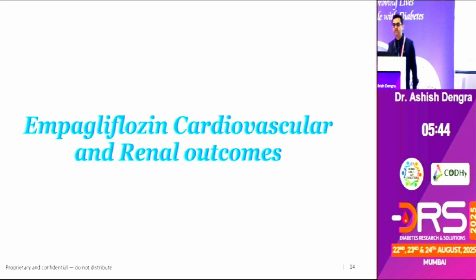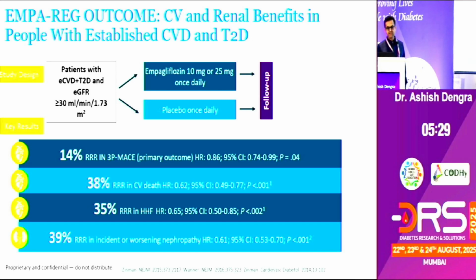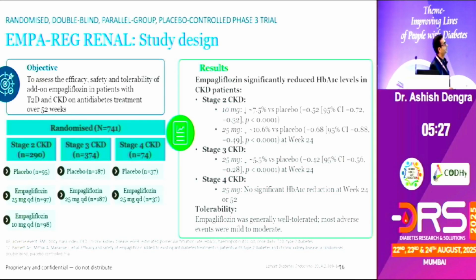So what are the trials showing with the EMPA cardiorenal outcomes? I will not go into detail because everybody knows it. That is EMPA-REG OUTCOME: 14% relative risk reduction in 3P-MACE, 38% reduction in CV death, 35% in hospitalization for heart failure, and 39% in worsening of nephropathy.